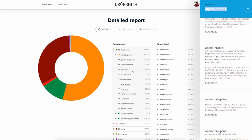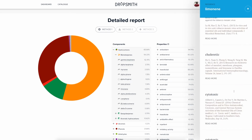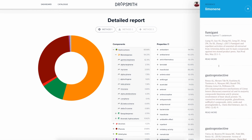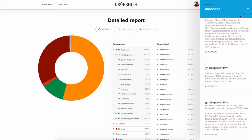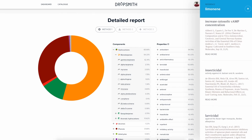So if the chemical component has an arrow beside it, we found research on that chemical component. And again, you have a link to the abstract, and you have a little bit more information. We found that for you. You have the complete reference here, so you can use it when you're writing an article, when you're teaching. If you're a pharmacist and really need to get specific into the components you're using, this will be just much, much easier and faster for you.